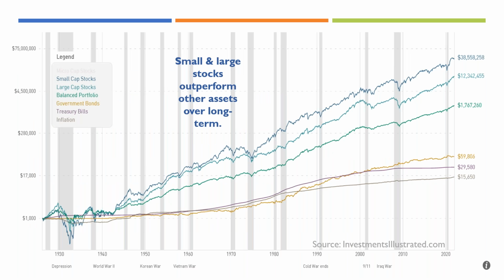Here is a graph, and you've probably seen a chart something like this. This shows the performance of $1,000 invested in small cap stocks, large cap stocks, in a balanced portfolio, in government bonds and treasury bills, and in inflation starting in 1920. And you can see the gray areas where we are experiencing recessions, and you can see the white areas where the economy is expanding.